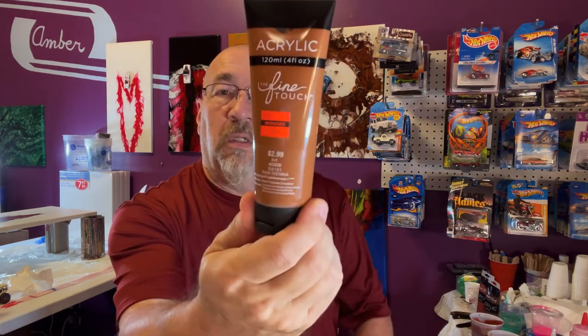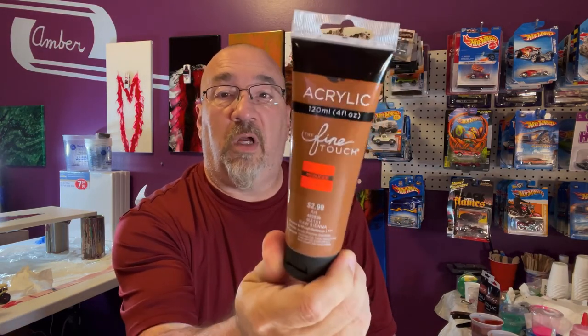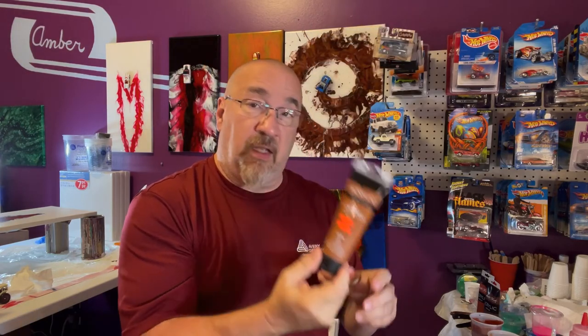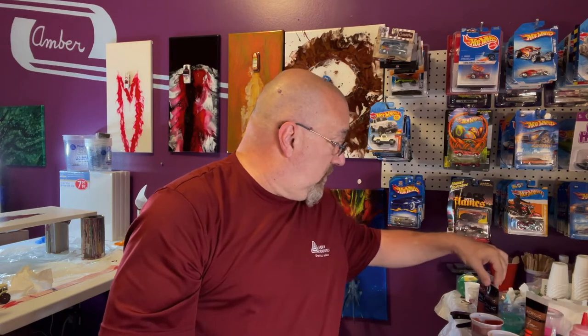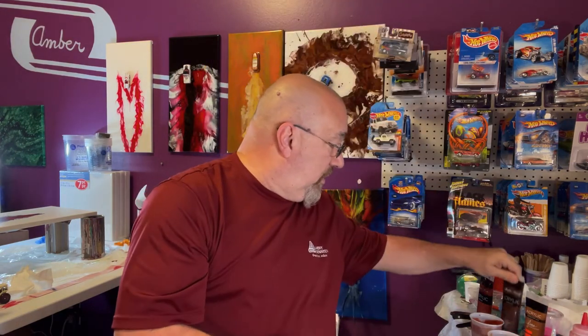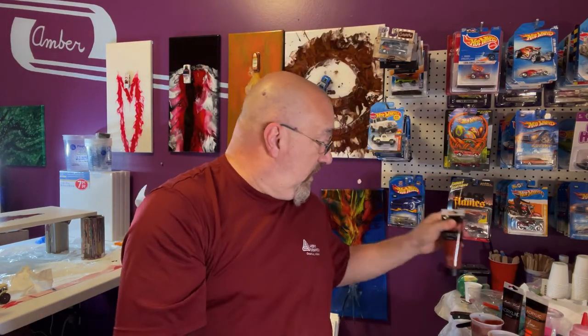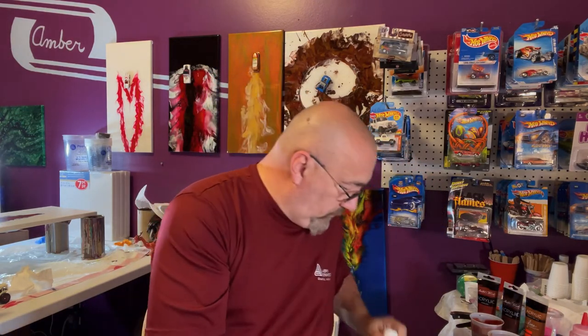The three browns I'm using are going to be Master's Touch Raw Sienna. I got this tube for 74 cents. That's a great buy. Master's Touch Burnt Umber, and then also a Master's Touch Red Ochre. And of course the white and the red are going to be Artist Loft, just the Artist Loft brand.